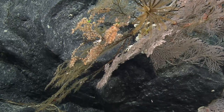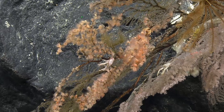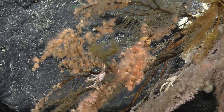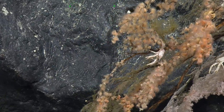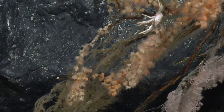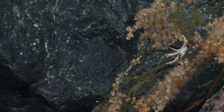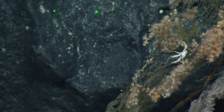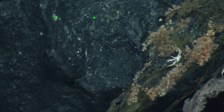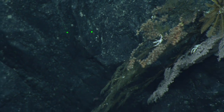Absolutely. Oh, and a squat lobster? A couple of them. Those look like the anemone squat lobsters, along with the crinoid and the parazoanthids. Those are beautiful. Looks like some hydroids coating that as well. Oh, and you can see the little isopods swimming around. I can actually see evidence in the manganese crusts of some current polishing here. So there is a long-term current. That's fantastic. Thank you.